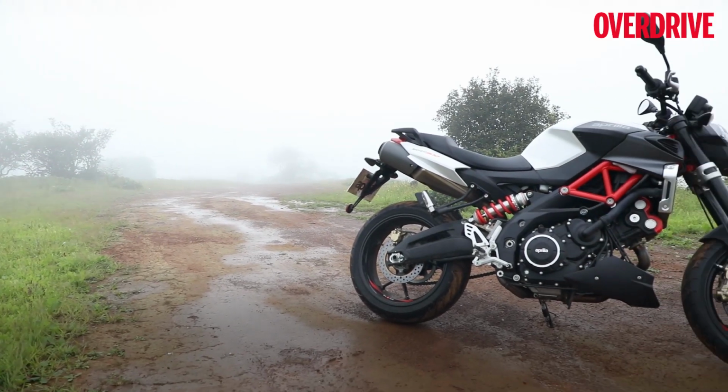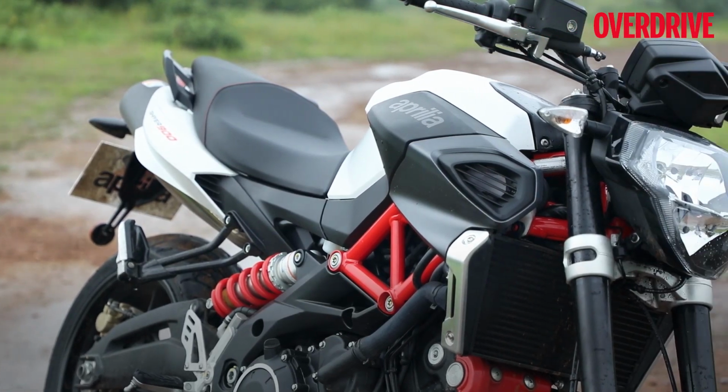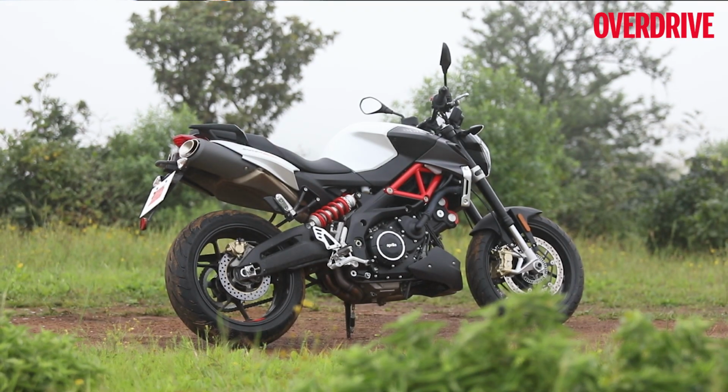The most distinctive highlight though is the bike's rear end with the twin underseat exhausts. The design is old school but unique, with steel discs covering the ends, which also makes for a very distinctive exhaust note.